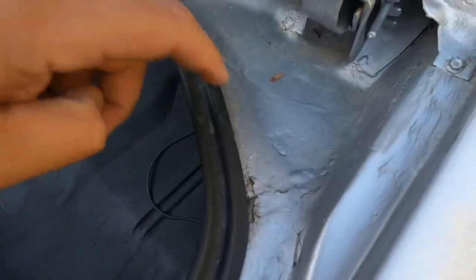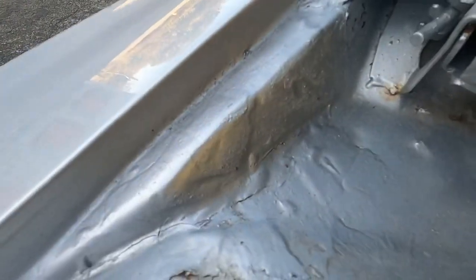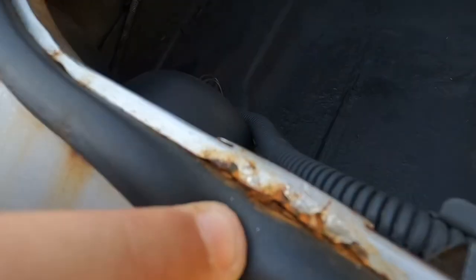Some chips up here. The seal looks good. Some chips over in this corner too, where it's kind of cracking on the paint. A little rust here. Also right up in here. Looking down in the trunk here.